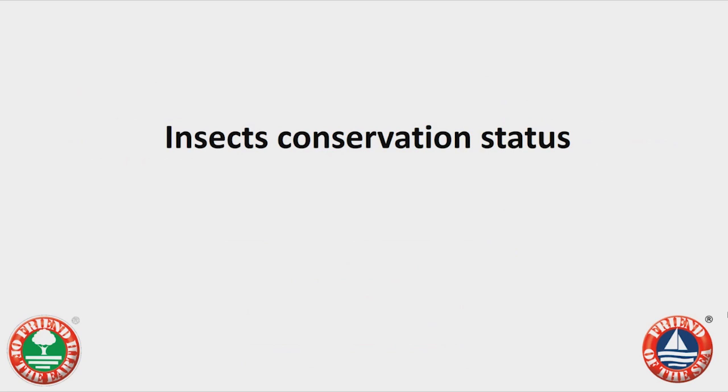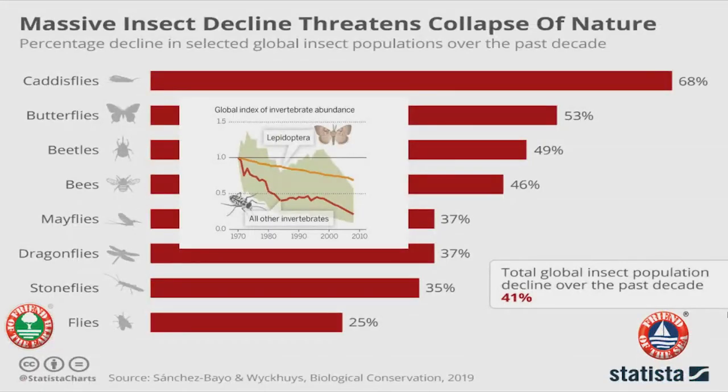Let's start with an outlook on insect conservation status. Unfortunately, the news coming from a recent study of 2019 is not so positive. Actually, it is quite negative. In fact, a good part of the insect families that we know have been reduced in their populations by up to and more than 50%. So this is a very important issue.